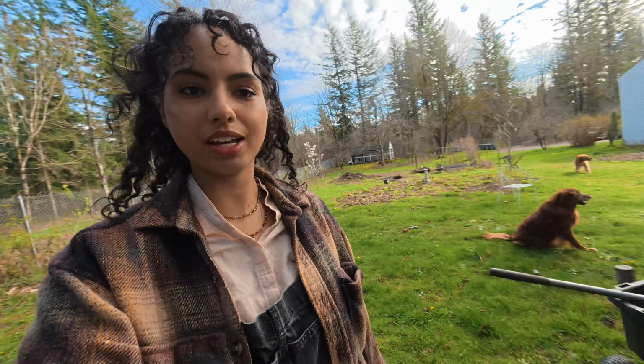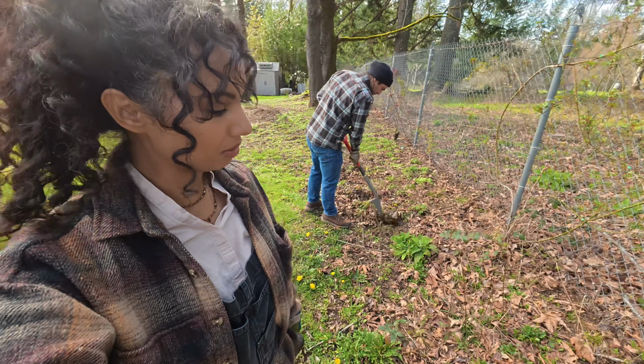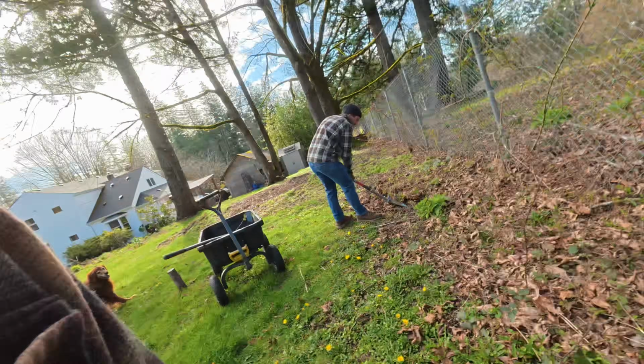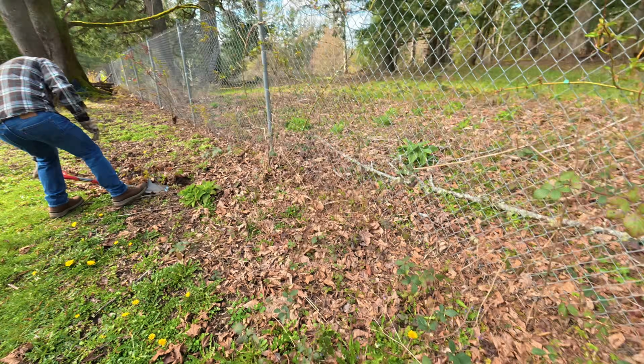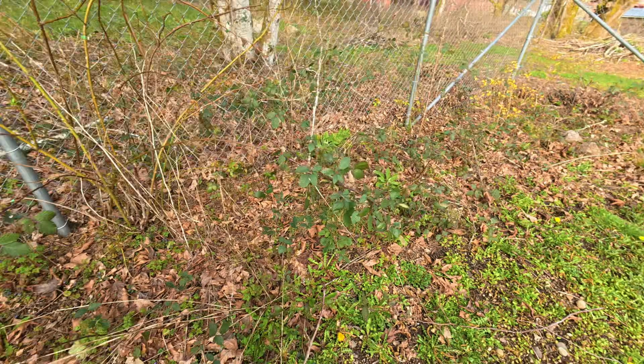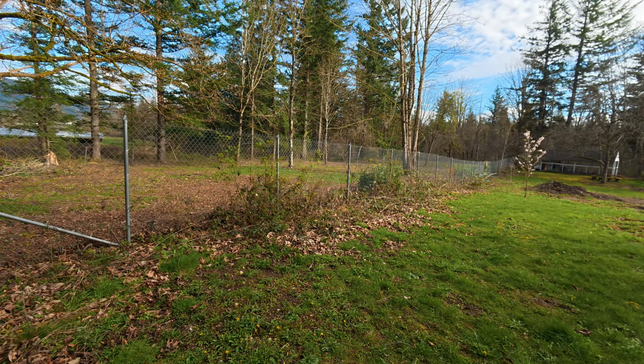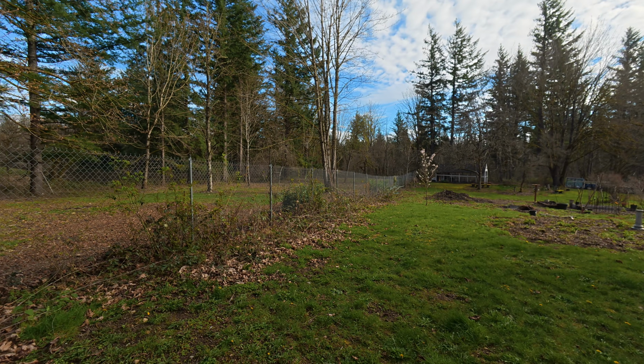Corin just got off work surprisingly early for Friday, so we're gonna do some team blackberry removal. It never ends. Everything along the fence here we've been working on for the past few years, so there's less and less of it, but we have to maintain it so they don't grow back.